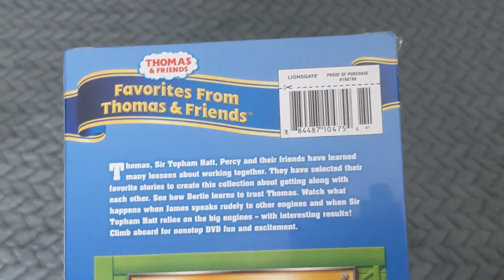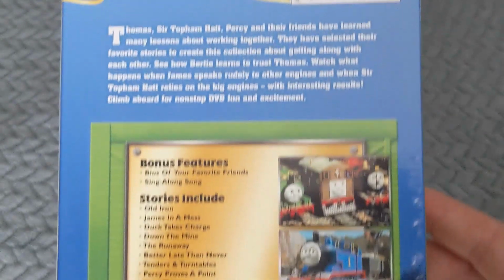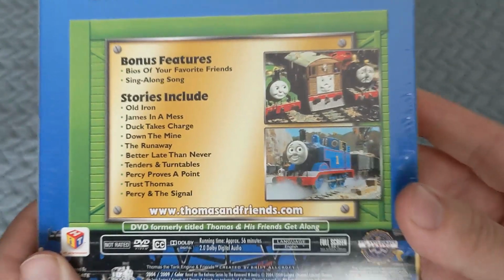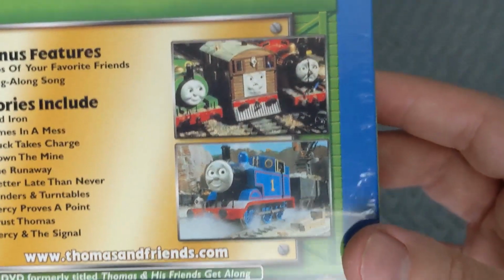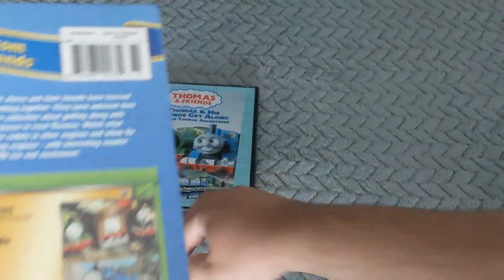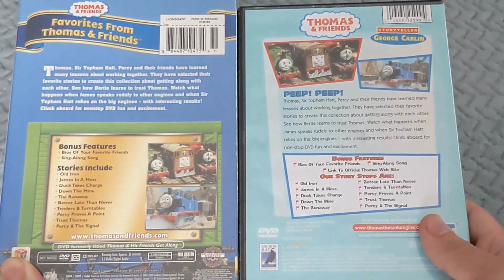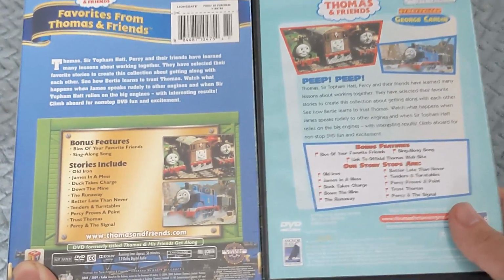The back, favorites from Thomas and Friends. Blurb, bonus features, and your story stops down there at the bottom. There's James in a Mess and Trust Thomas. They do use the same screenshots across both releases, so that's part of the reason why I knew this was Thomas and His Friends Get Along, and also I recognized the story stops because they're exactly the same.